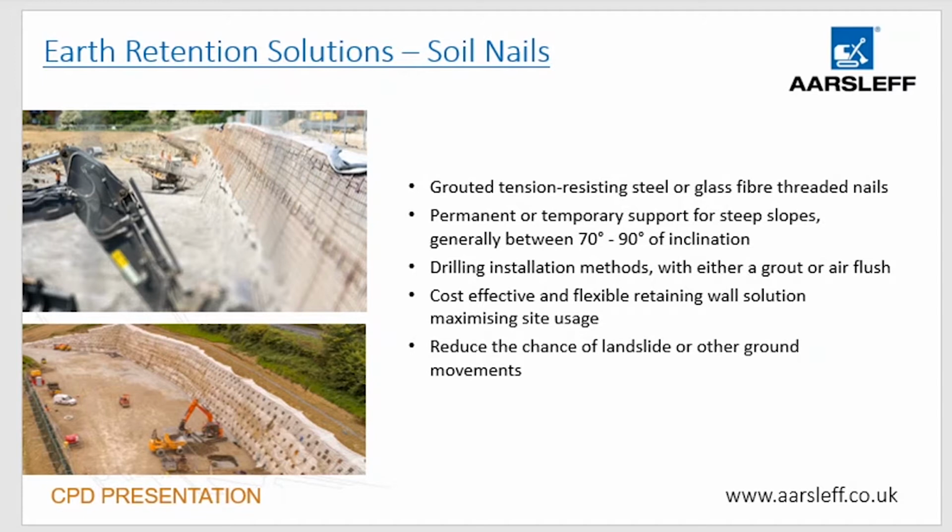Really good product for reducing the risk of landslides or any other sort of ground movements potential. Good stabilizing solution. Quite flexible in terms of the equipment that can be installed with. Always something to bear in mind is that you can either have a grout flush or an air flush installation. The air flush is probably more preferable. The grout flush tends to create quite a lot of cement-based slurry arisings on the piling platform. It needs to be managed carefully. Moving on to slide 7.